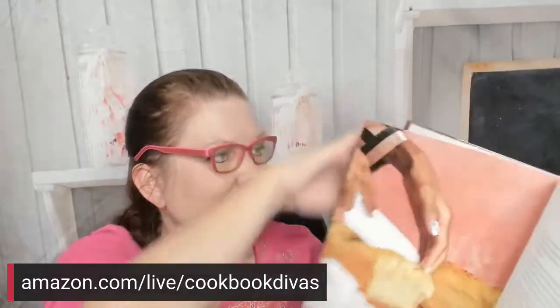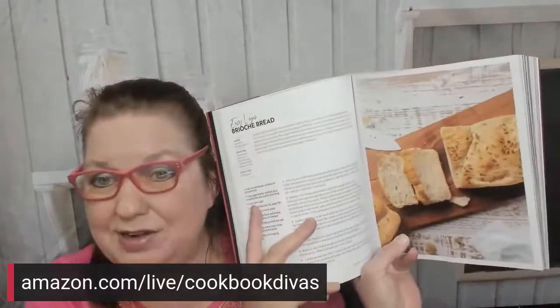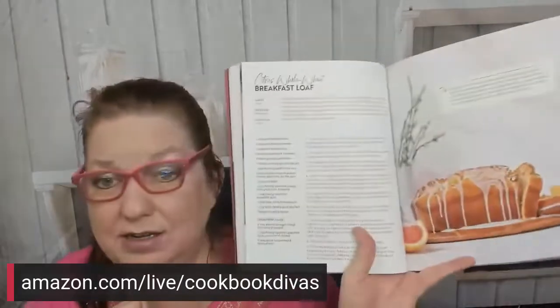Ooh, what is this? Oh, brioche bread, but not made with milk. Is it coconut milk? Almond milk. Fair enough. I would eat that. A whole wheat breakfast loaf. Nice. Good photography. I mean, the paper quality is good too. I just wish this was a hardcover.